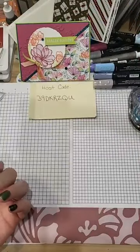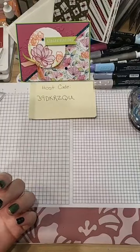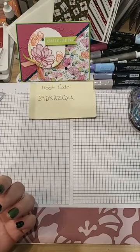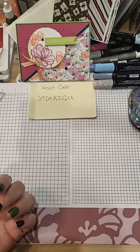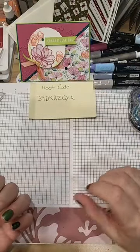All right. I know, it's strange. You expected Christmas cards. The last one is a Christmas card, and it's basically a way to use your designer Christmas paper in a way where all you need to do is put a focal point on.